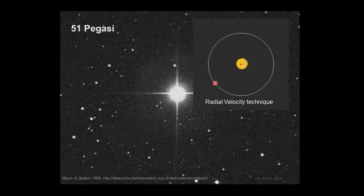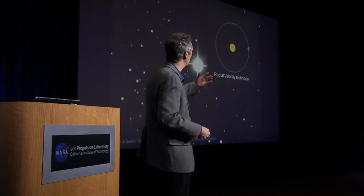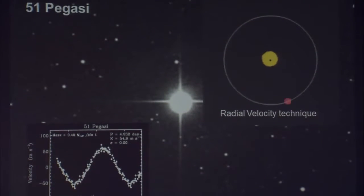And the way it works is the planet adds a gravitational tug to the star. So if you look at the star, it's wobbling, and that's due to the presence of the planet. So even though you don't see the planet, you know it's there. In fact, here's some of the early data that confirms the oscillatory nature of the wobbling.